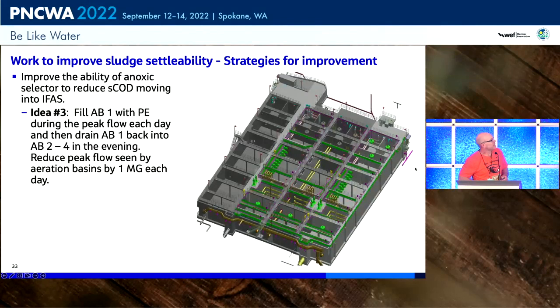And then the last one here: we do have a whole aeration basin that PE is piped to. So the idea would be that we fill that during the day, shaving off the peak flow, and then reintroduce it back into the plant using the drains on the bottom of the basin, splitting that extra million gallons between the three in the evening when the plant can handle it more. It gives us less of a peak during the day.